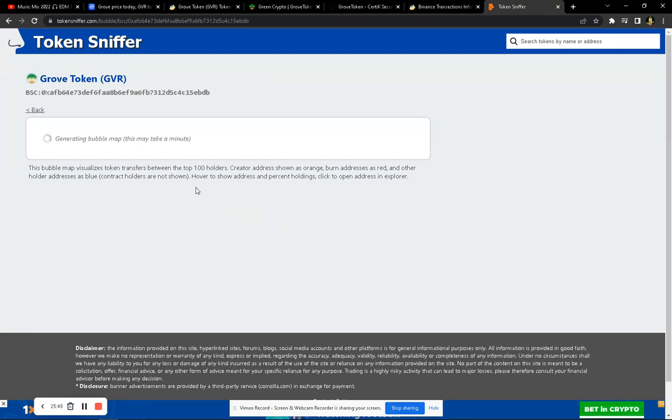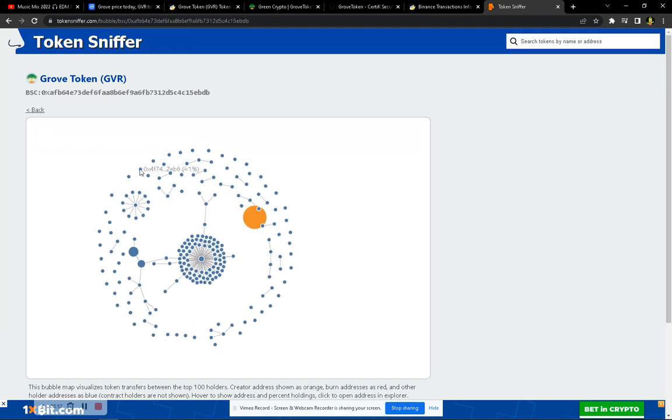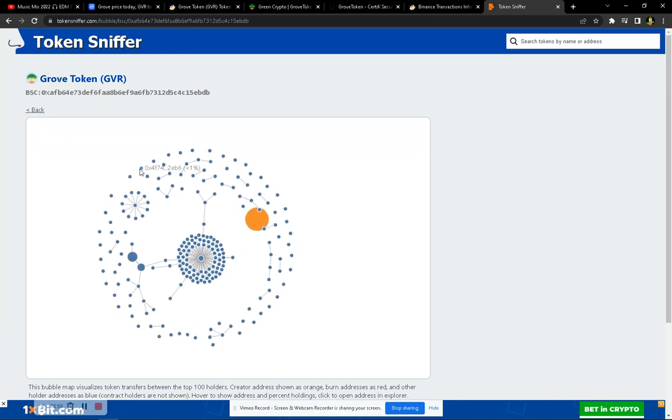This isn't the greatest bubble map. I only say that because it does look pretty shady, in my opinion. Remember, guys, what I'm saying here: this isn't financial advice. I'm not a financial advisor. I'm only doing this for educational purposes only.